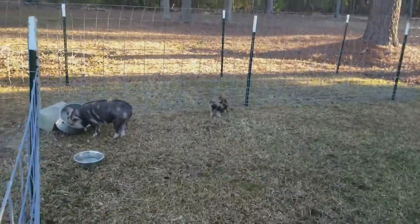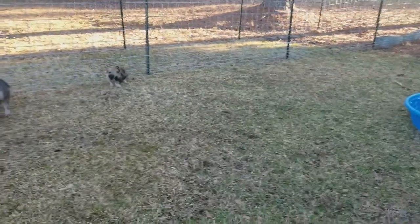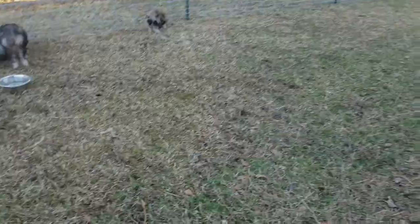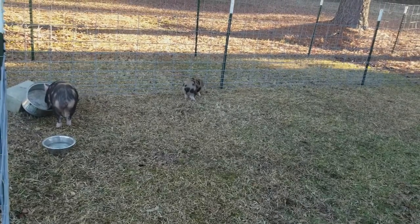I'm checking their heat lamp. Totally ineffective in my opinion, but it won't get cold again. It won't be below 30 until next Monday, but I feel like the heat lamp was totally ineffective.